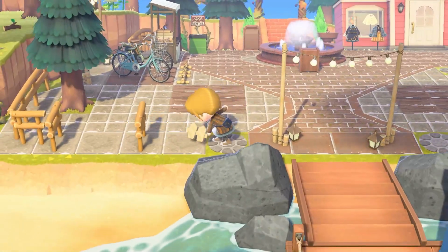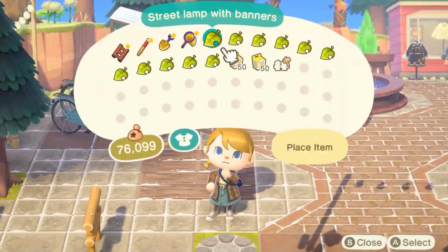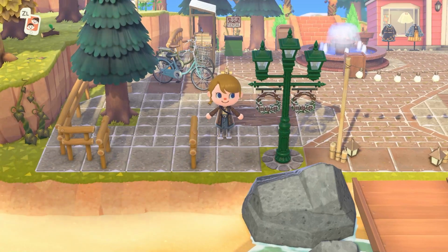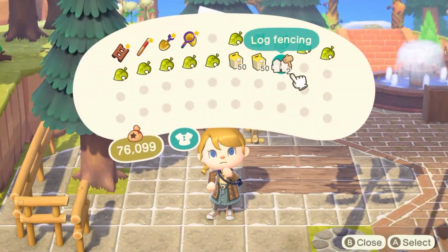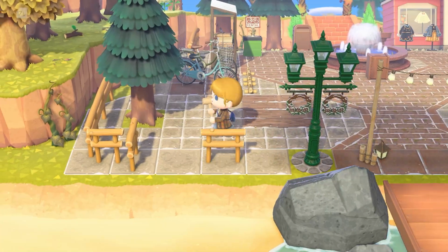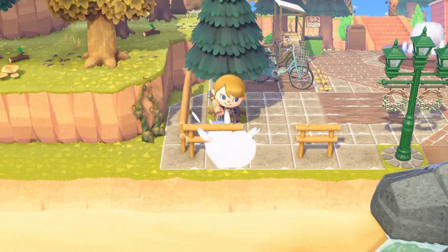We might have to adjust a little bit of the design as we go, but that is what this is meant to do. Here we have the street sign with those gorgeous little banners. I love the pattern for this one. It has really good Christmas vibes, but it also has that natural feel to it that I really wanted for the island, and is just very elegant.